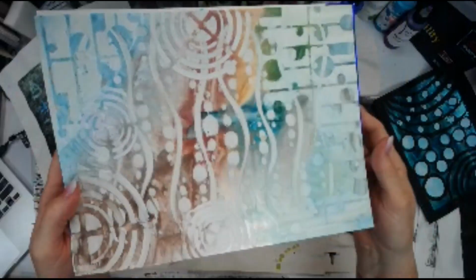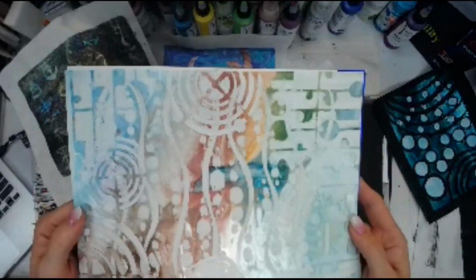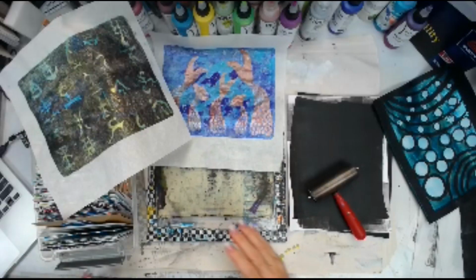However, oh, look at the rose gold. Hello, lover. You get the idea of what you can do. You don't just have to jelly plate or use the stencil one or two ways. There's all kind of ways to use them.